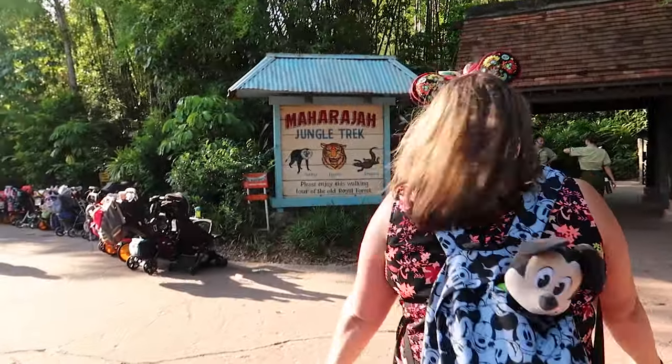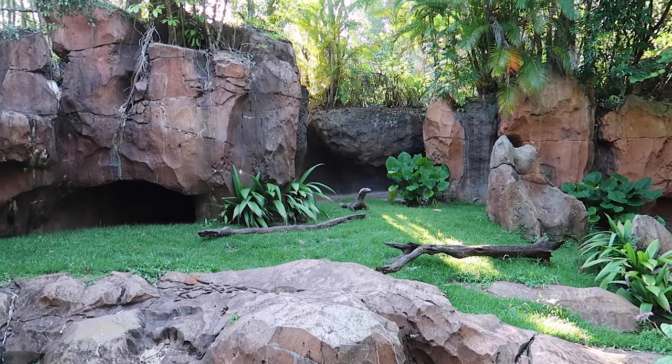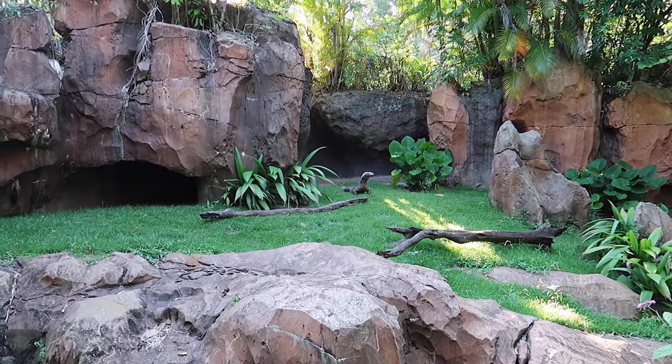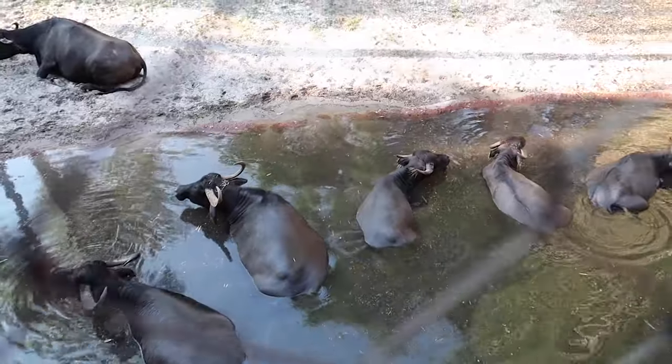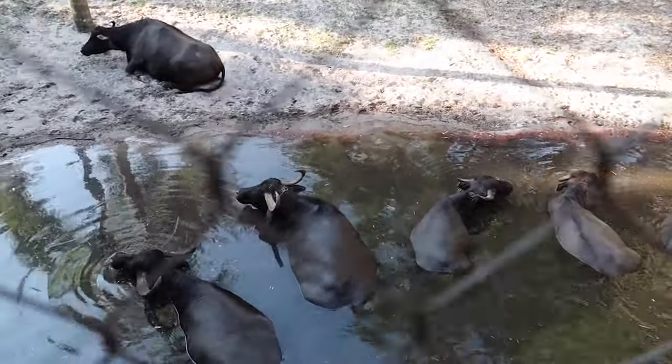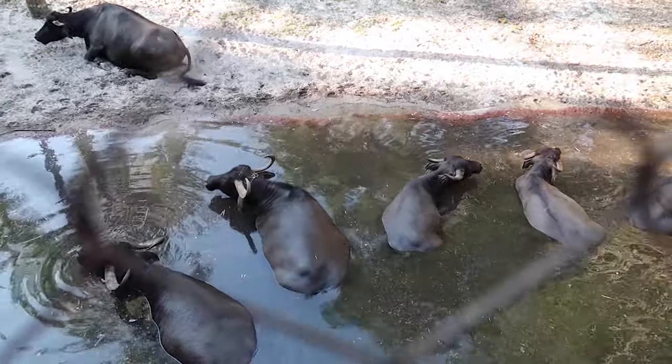So the first thing we're going to do is the Maharajah Jungle Trek. See some tigers. Oh, I never see him out and about. You just chill on a rock. Anyway, Komodo dragon's there if you haven't noticed. Hello. They rarely come on this side to swim. Just chill. I appreciate that.